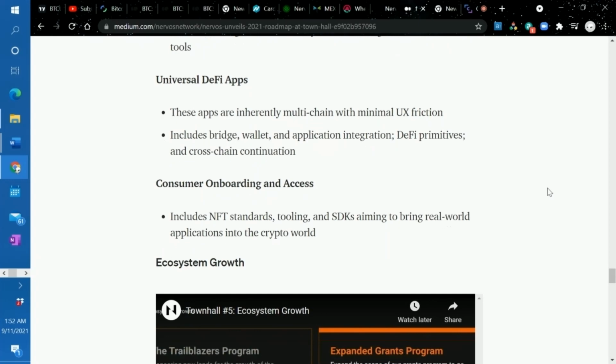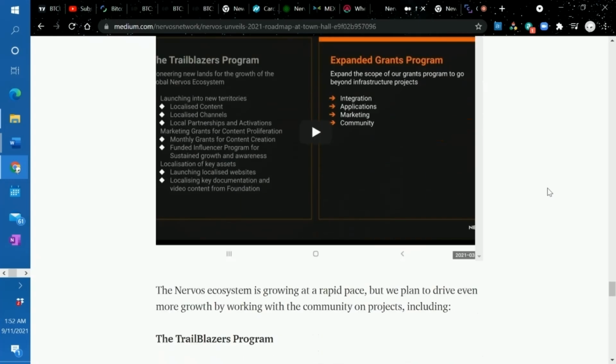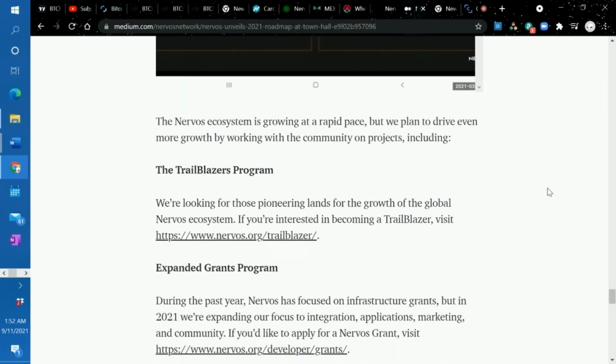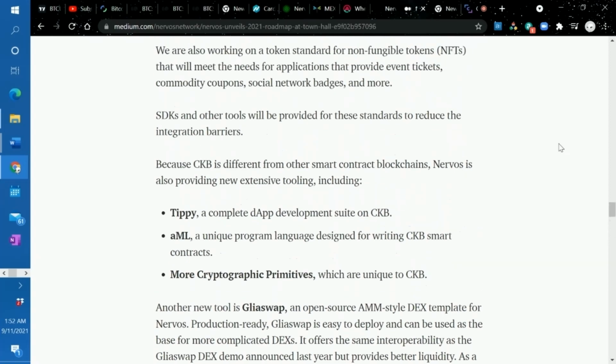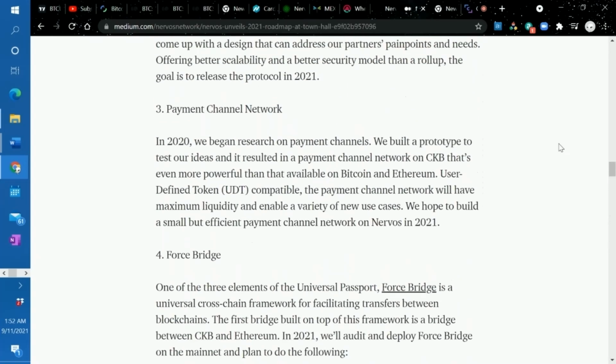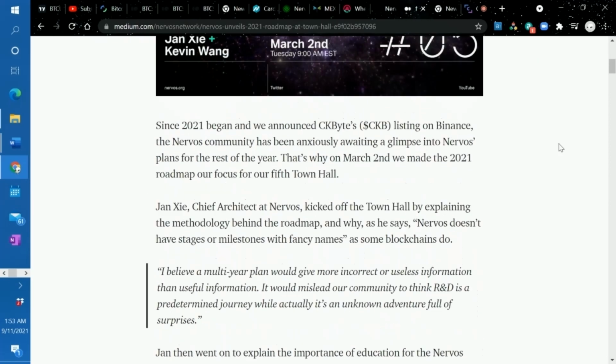I'm making a video right now on the Universal Passport, to help bring some knowledge and awareness to it. It is an amazing, phenomenal piece of technology, and I'm going to break it down for you guys in simplicity.